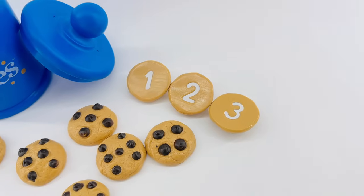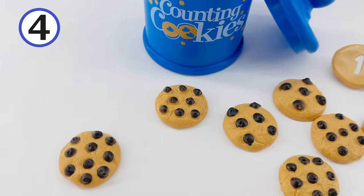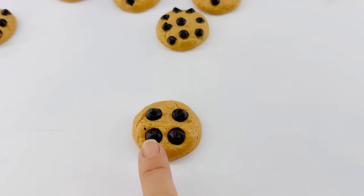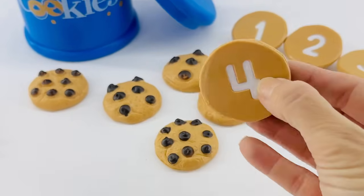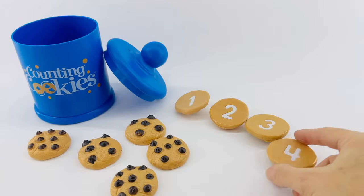What comes after the number three? It's the number four. Which one of these cookies has only four chocolate chips? Let's try this one. Count with me. One, two, three, four. Yep, that's it. Let's turn it over. That's the number four. Put it here after the number three.